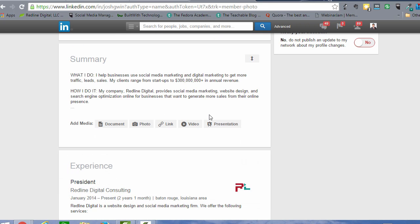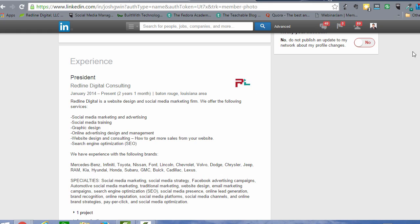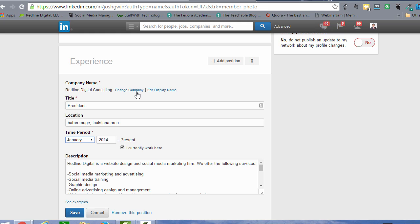Now, number 4 is the job descriptions for your experience on LinkedIn. So this is the experience section of your profile. You can add a position, you can move them up. You can go in and edit anything in here by just clicking on it. So if I wanted to edit this, I go in and just click on this information and I can edit it.